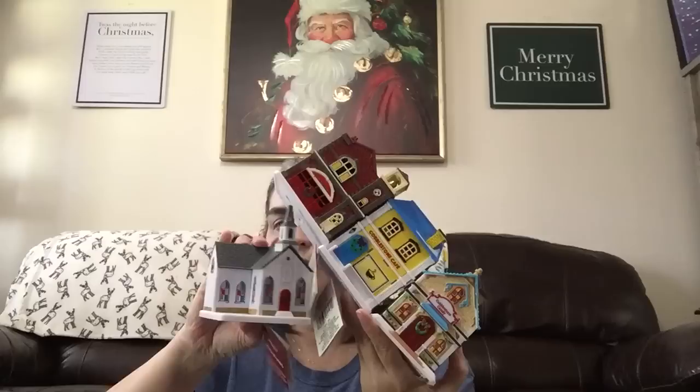And then I got the church. Hold on, let me hold it from the bottom. I was doing really good balancing them. Hold on. We can do this, ladies and gentlemen. So there's those three, and then we have the church. So my intention with these is to spray paint them to make them more of a neutral, instead of the colorings that they have on them.